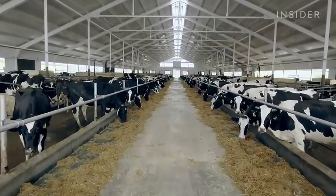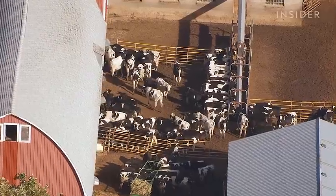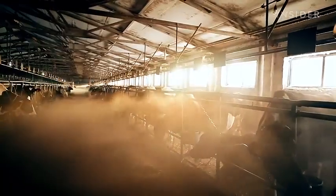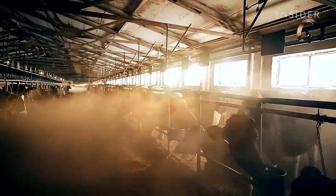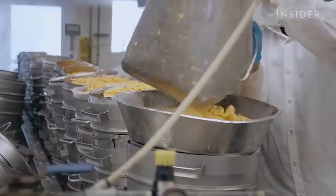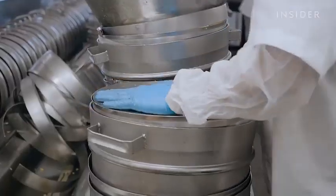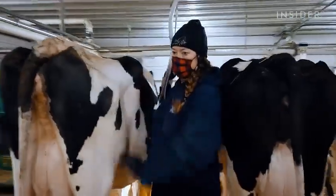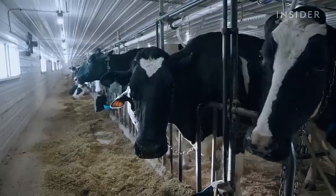Luckily, Wisconsin is the perfect place to get all this milk locally. The state has about 1.3 million cows, and with that much dairy available, they take cheese production seriously. It's the only state in the United States that requires a special license to sell any cheese of any kind, including curds.